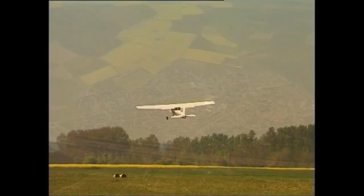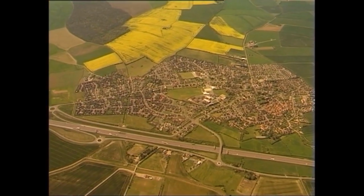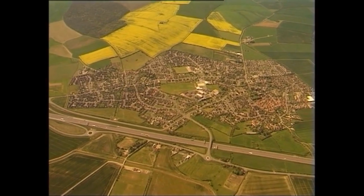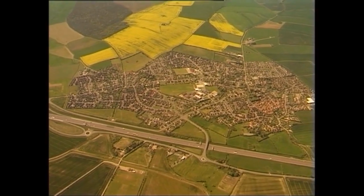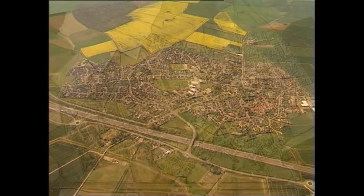From the air, the scale of Sawtry is all too apparent. Plenty of houses, that's for sure, and a village perimeter that follows natural boundaries. And then there's the new A1M motorway. But what did the village look like?